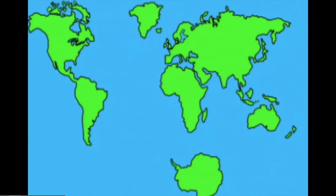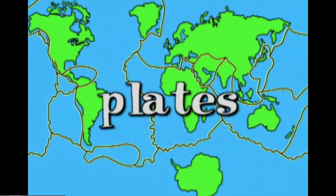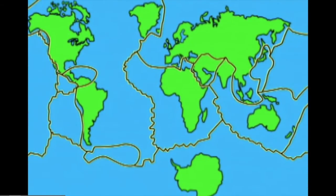Now take a look at this map of the Earth's surface. You can see where the crust is cracked into large pieces. Scientists call these pieces plates. The solid plates sort of float on top of the hot mantle. It's sort of like a big jigsaw puzzle. The cracks are where the pieces fit together.